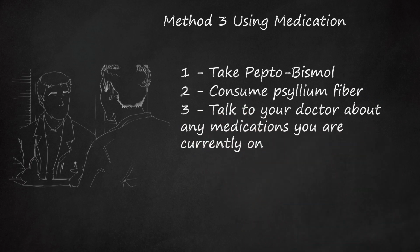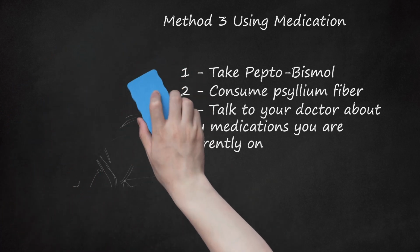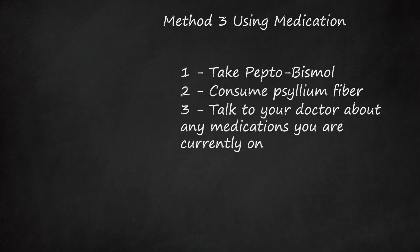3. Talk to your doctor about any medications you are currently on. Sometimes chronic diarrhea can be caused by medications you are already taking for other medical issues. You may want to speak to your doctor and review your medications to see if they are causing the chronic diarrhea. Your doctor may suggest changing your medication or reducing the dosage.